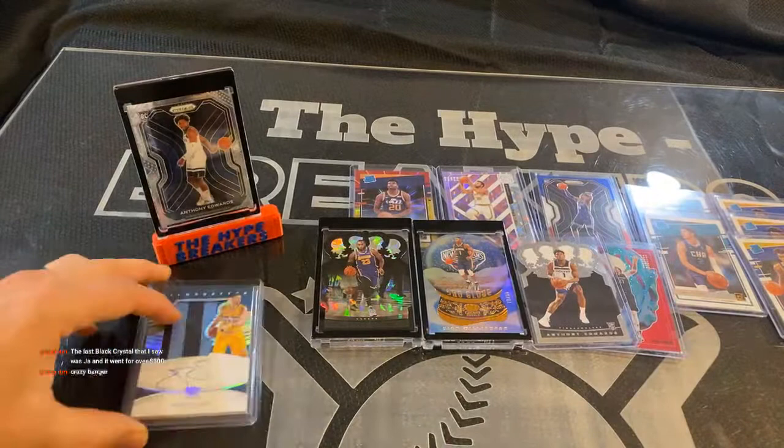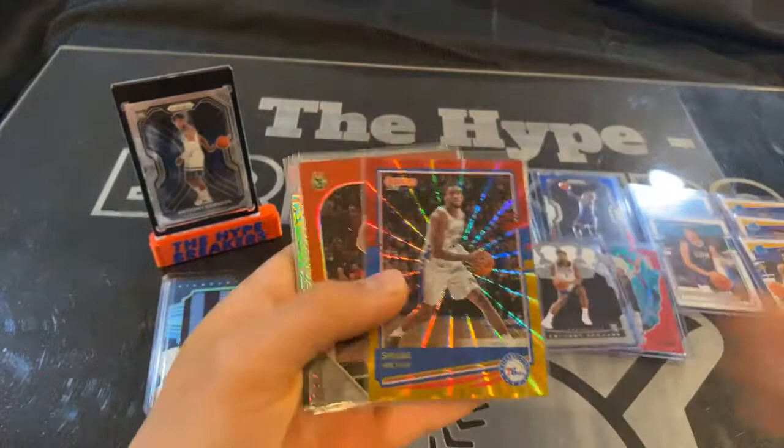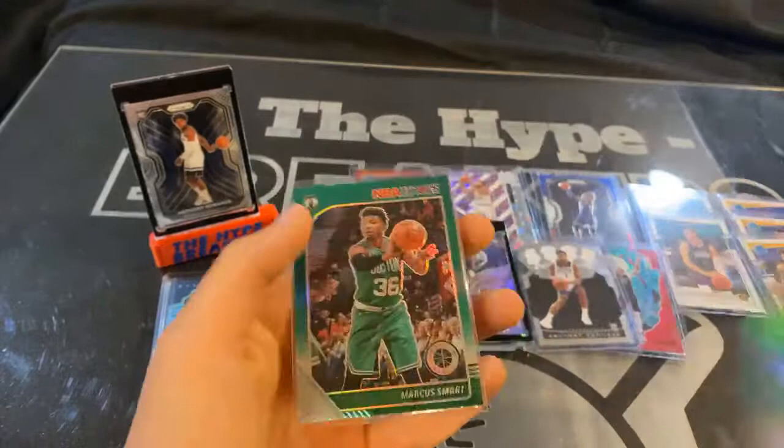Wow. Okay, now on to our T-Mall lasers and some other parallels. We got Jackson Hayes, Shake Milton, George Hill, Kevin Love, Derrick Jones Jr., Mike Conley, Sabonis, and Marcus Smart. And some more cards coming up.